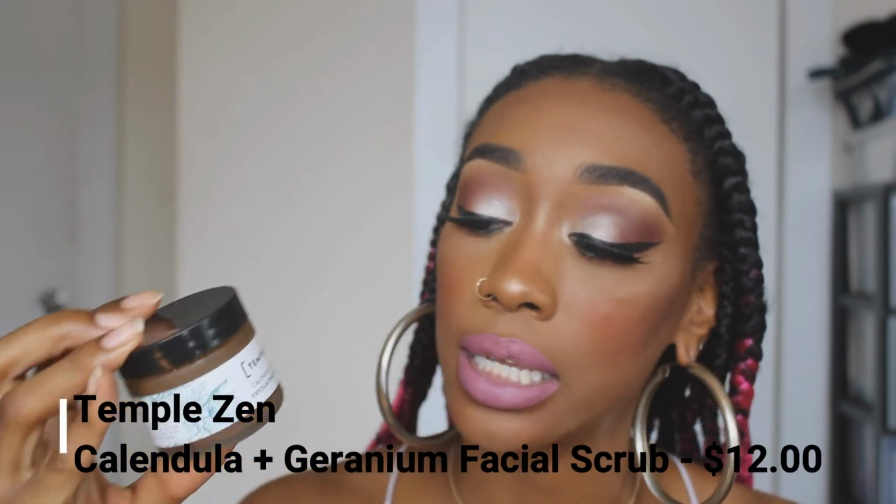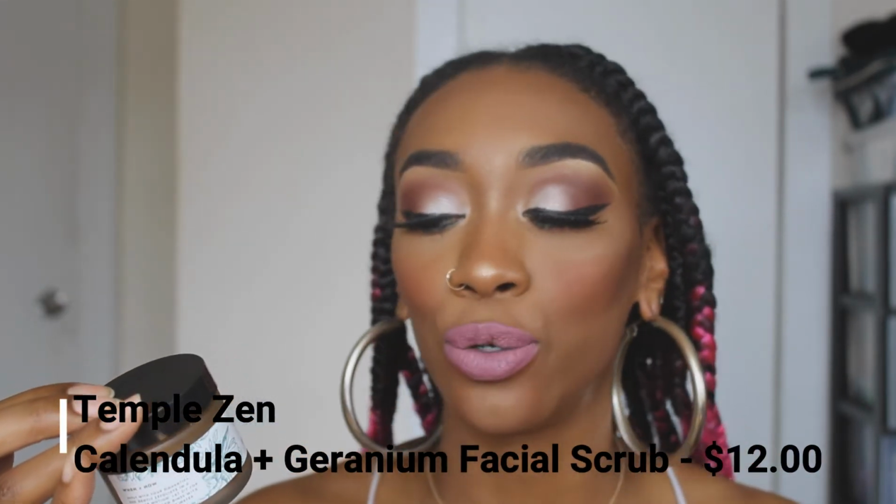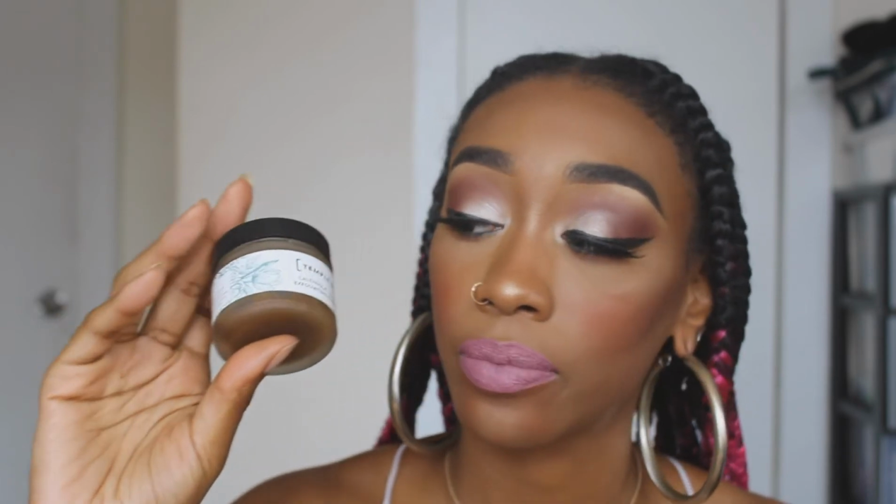Another mask that I used was from Temple Zen, and this is their Calendula and Geranium Exfoliating Facial Scrub. This is a black-owned business, and it's actually owned by a black man out in Jersey. He makes everything himself. I used this twice a week, on Tuesdays and Thursdays, and I only use it at night.